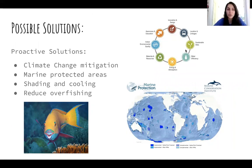Some possible solutions for the coral bleaching problem include proactive methods such as climate change mitigation by using new technology and new renewable energy, making old equipment more energy efficient, and changing management practices or consumer behavior in order to reduce or prevent emissions of greenhouse gases.